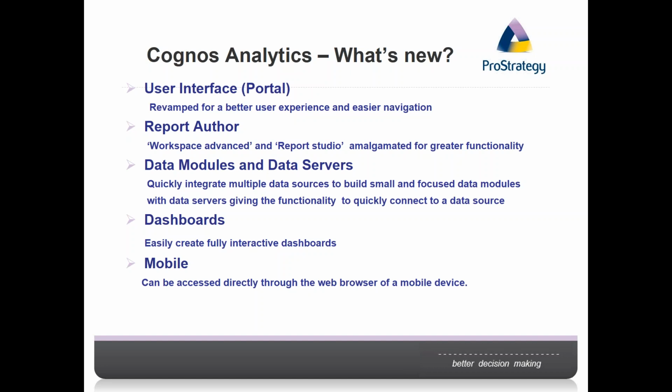Dashboards, this is a new functionality as well with Cognos Analytics. It's kind of similar to active reports, but it wouldn't be as heavy on development, and it wouldn't have some of the attributes that active reports has. But what it is, is an easy way to create fully interactive dashboards. You're able to drag and drop things in from TM1 cubes, data modules, Framework Manager packages, onto your page, and Cognos Analytics will then think of what would be the best visualization for the data set that you brought through. I'll show you more later on, and you'll get a better idea of what I mean.